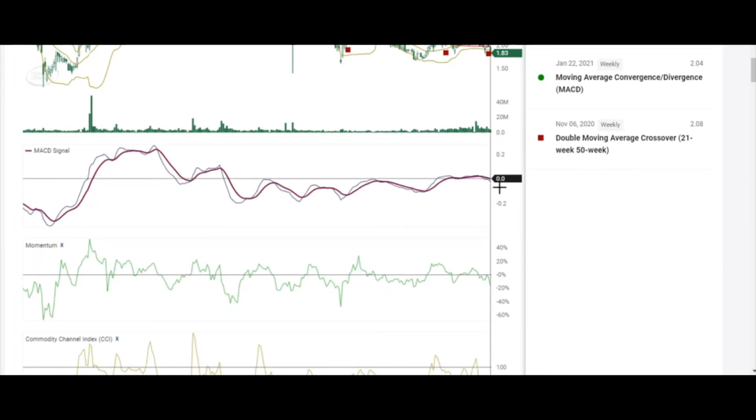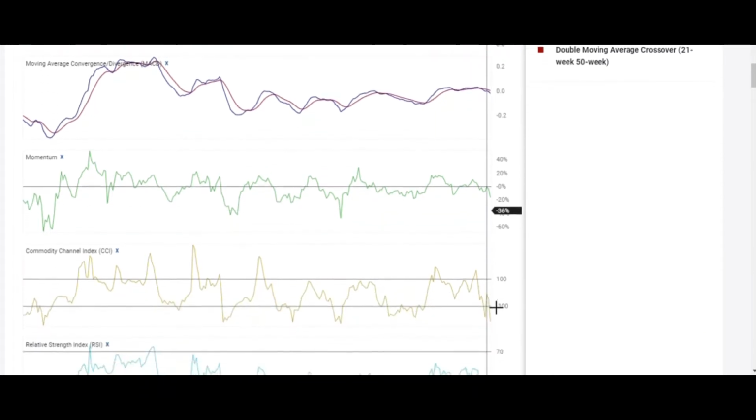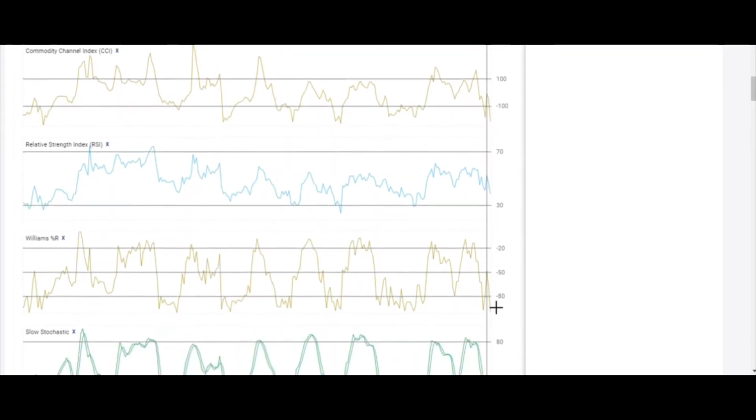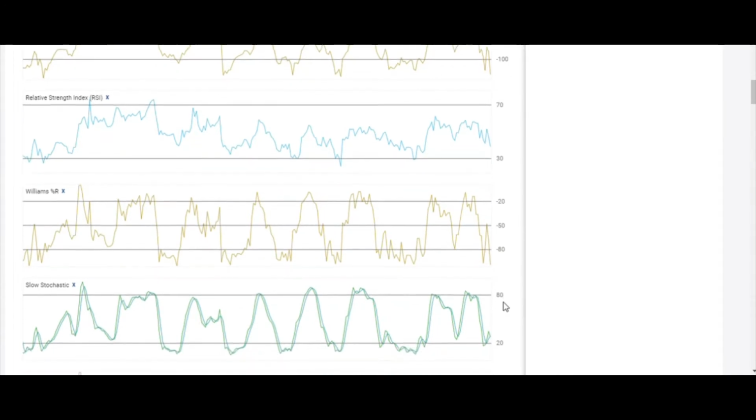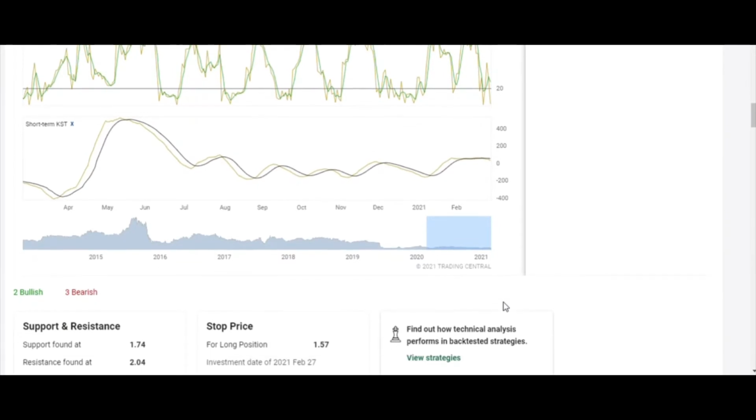The MACD is right at the zero line, but it's starting to separate from the average line. Momentum is dropping. Everything is in a bearish trend here, so it's not really a surprise. The share price is reflecting this, so this is not a surprise at all.